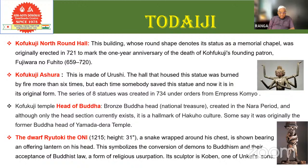A series of eight statues were created in 1734 under the orders of Emperor Komyo. A Kofukuji temple head of Buddha, a bronze Buddha head, a national treasure, created in the Nara period. And although only the head section currently exists, it's a hallmark of Hakuho culture. Some say it is originally the head of the main Buddha of Yamadadera temple.